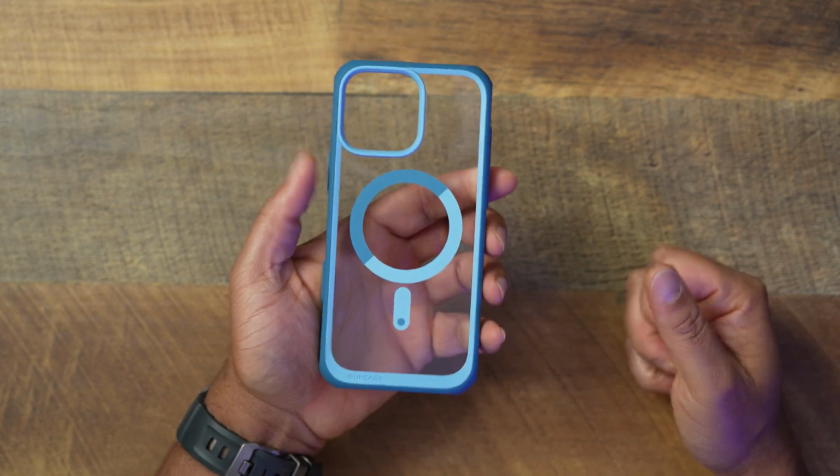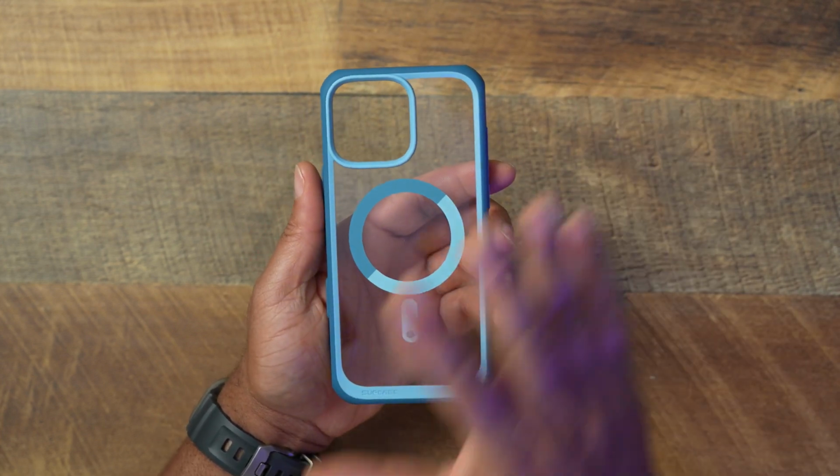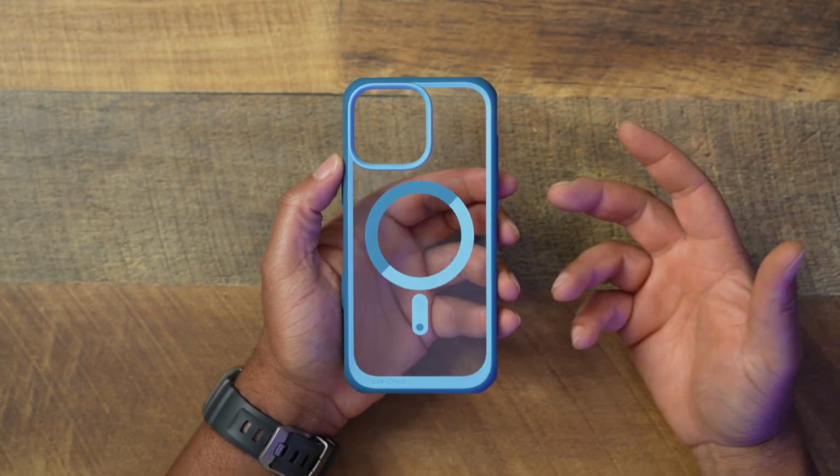You're going to get that hard, transparent back. You're going to be able to see that MagSafe design, even though this is kind of a bold design. In my opinion, it gives us something a little bit fun, a little bit vibrant to mess with.